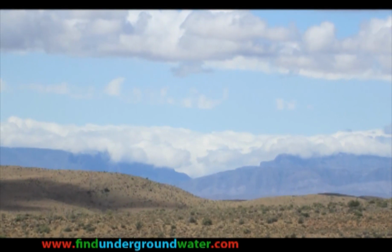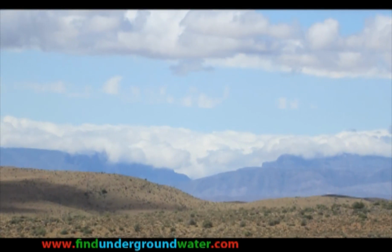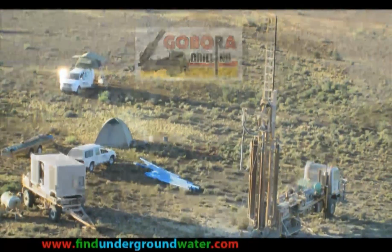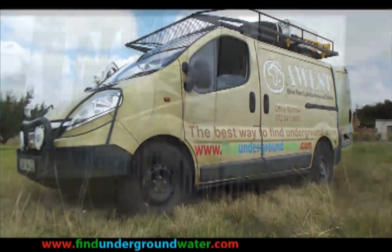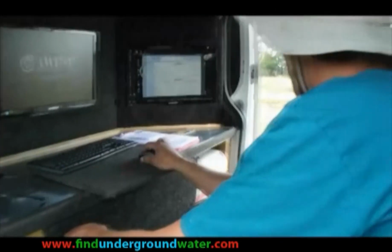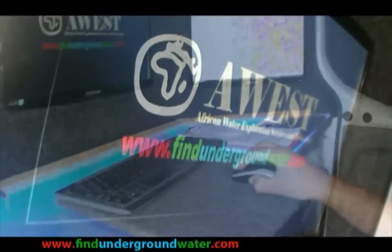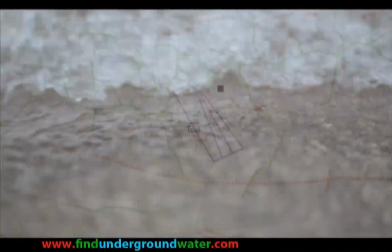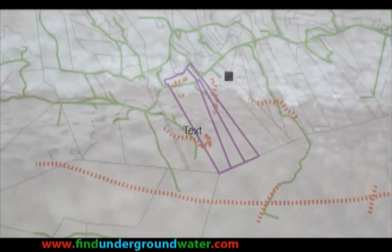We help clients to evaluate potential drilling locations on the property without the expense of drilling test holes. We provide estimates of depth and yield on the identified and surveyed locations. We help the client to make an informed choice on the optimal drilling location, reducing the risk of a dry hole.